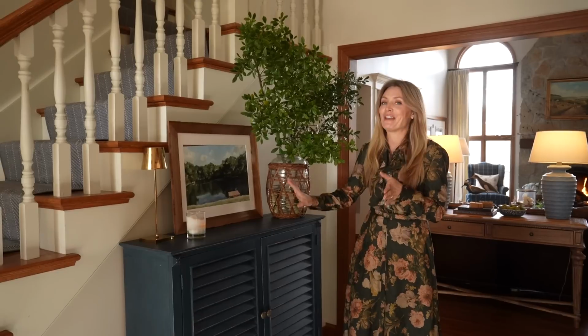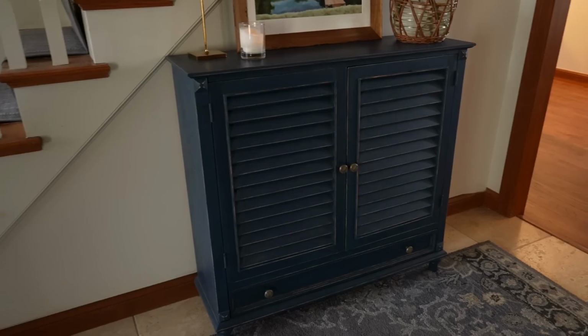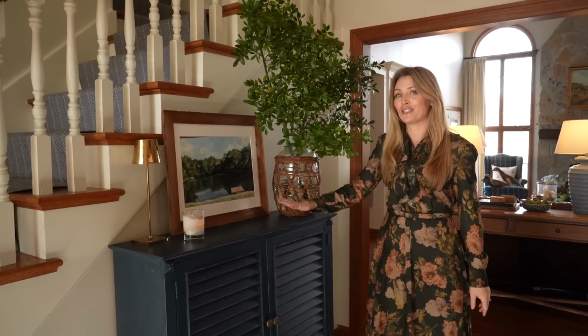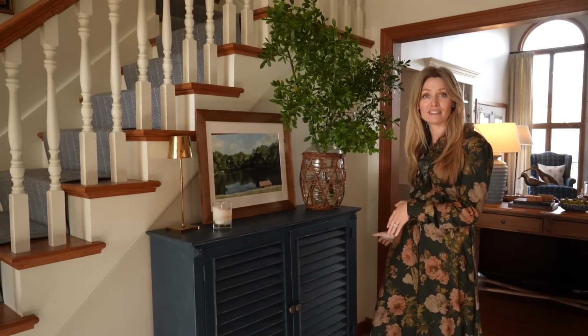So I had been on the lookout for a piece that I could customize, and I was having a hard time finding it. And then one day I walked into one of our favorite local consignment stores, and this chest was $50. So I had a local artisan who paints. She's actually painted a lot of pieces in our home.